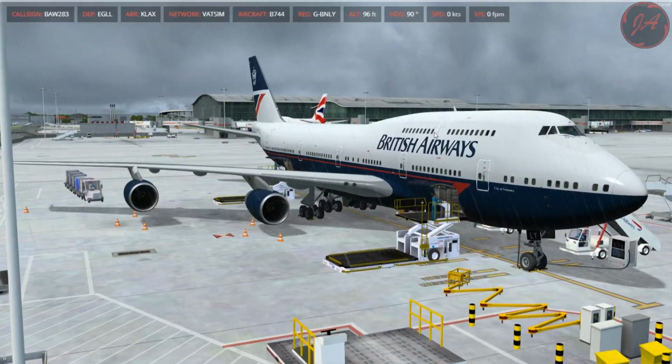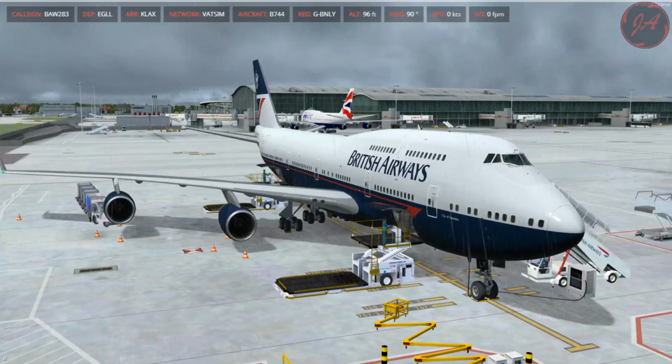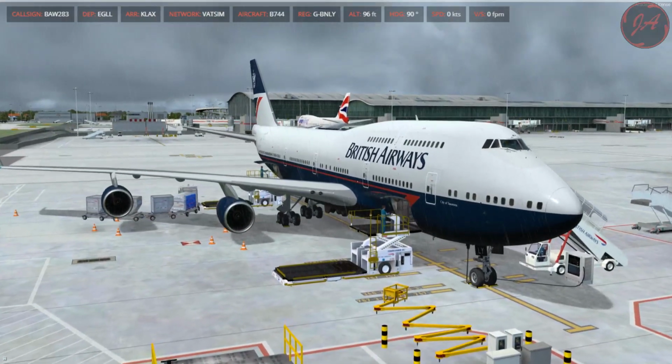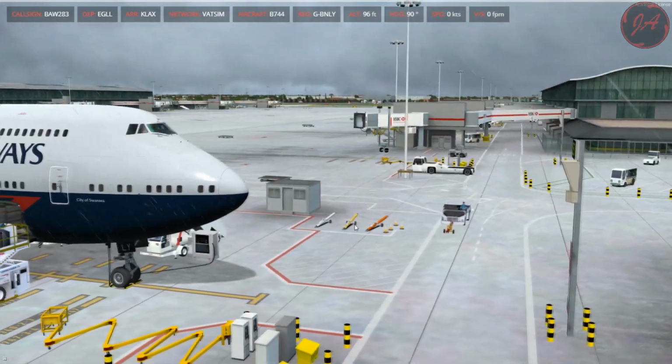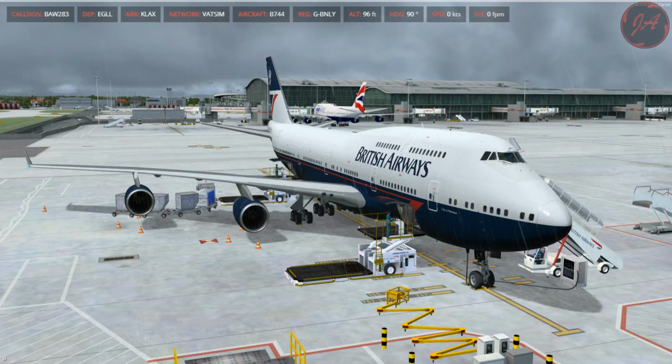It's unreal. Anyway, we're jetting off today as Speedbird 283, BA flight 283, same call sign as the flight number today. From here on the ground at London Heathrow, we're on stand 551, one of the remote stands at Heathrow, and we're heading across the pond today to LAX. A flight I've wanted to do for a while, because the FSDT LAX is actually okay, to be fair, so I figured we'd go down and check that out.